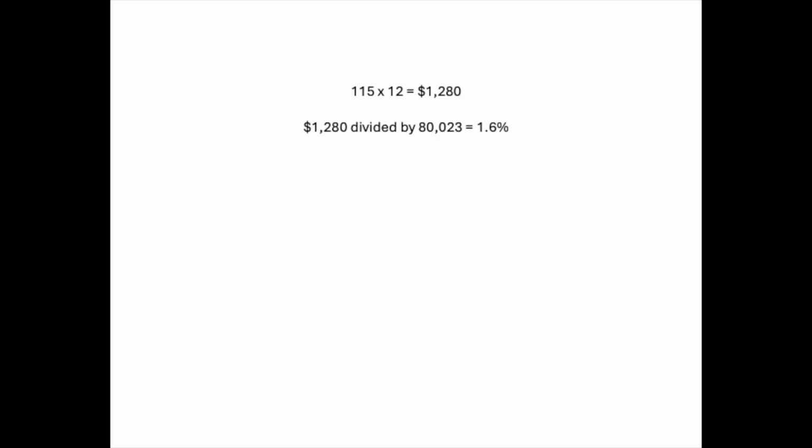Probably going to go higher at some point soon, but the day we open, my 10 by 10s are going to be $115 per month. In that particular trade area, within a 4-mile radius, the average household income is $88,028. So here's the math. I take the 150,000 times 12. That equals $1,280. And I take that 1280 and I divide it by the average household income, and I come up with 1.6%.